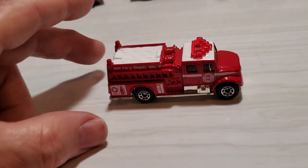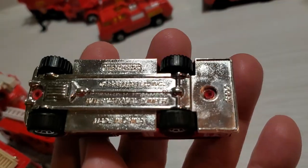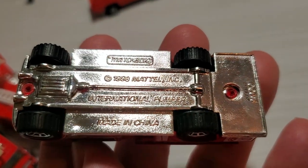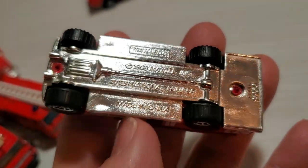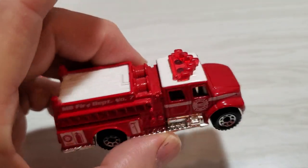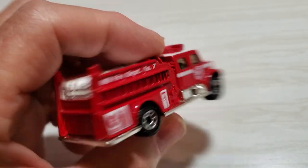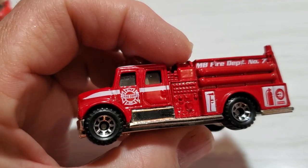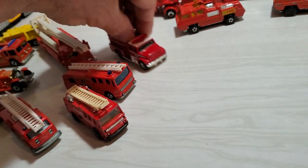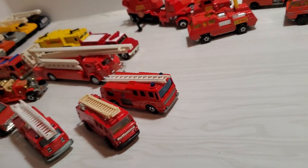This one they're still making. This is one I collected after Mattel bought Matchbox. So you see it's a 98 Mattel Inc. And very cool casting. Nice tampo work. Very cool one there. Try not to crash these all.